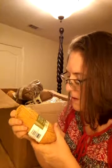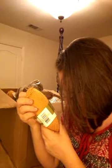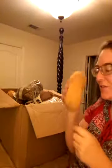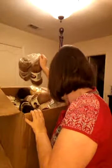Okay, so it's 50 grams, 1 3/4 ounces, 114 meters, which is 125 yards. So I did get 3 of these. Maybe it will appeal to people who really like all natural fibers. So anyways, I got 3 of these. Let's see, 1, 2, 3. All right, and then I've got the rest.